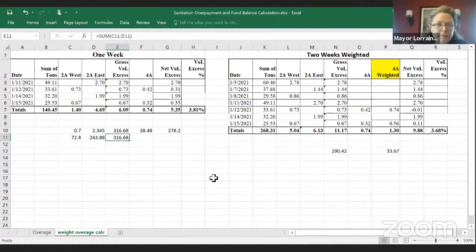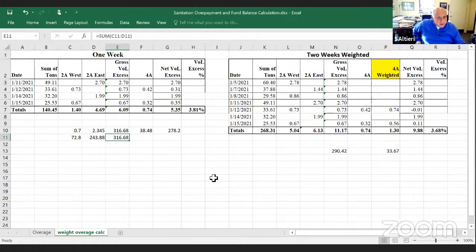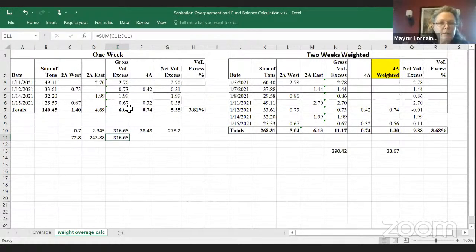All right, but you cut out a week on the collection. You cut out data points. Now, this is a full week on here. This is Monday, Tuesday, Thursday, Friday: 4 days for 2A and 2 days for 4A.